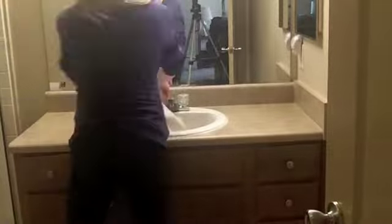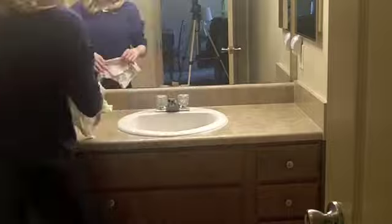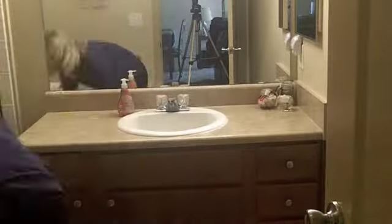and this is the guest bathroom. Once again, I don't keep much on my counters on purpose so that I'm able to wipe them down a little bit easier, and just a quick wipe down on the toilets.